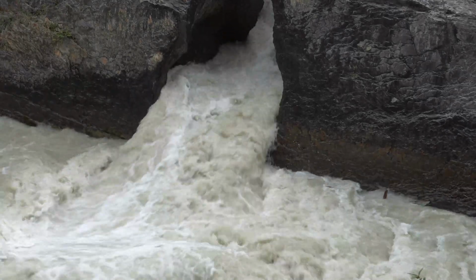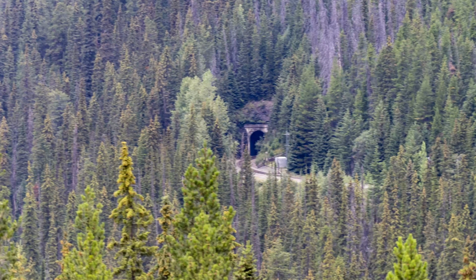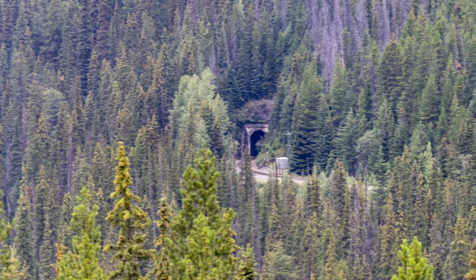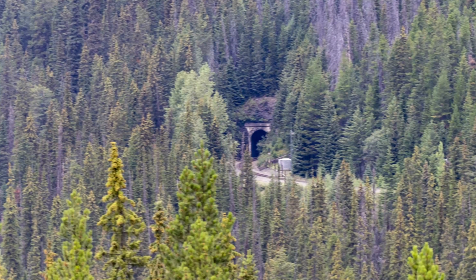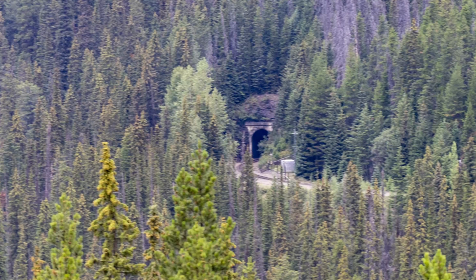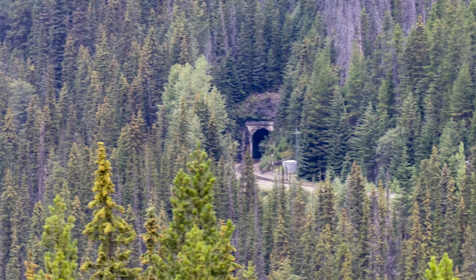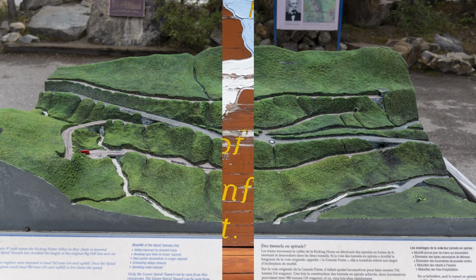Now for a couple of honorable mentions. The first one is Spiral Tunnels, a stop on the side of the Trans-Canada Highway. The railroad company needed to reduce the grade of the railroad, so they did a loop tunnel inside the mountain to create extra distance to lower the grade. There are 2 of these tunnels. Unless there's a train going through at the time, it's actually pretty hard to see. There is a model at this viewpoint, and also a model at the Visitor Center in Field.